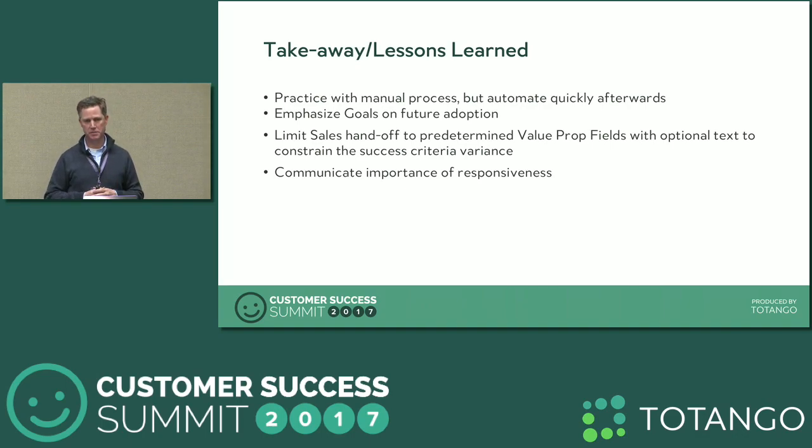Communicate the importance of responsiveness. This is something that is probably not talked about very much, but with customers, they get distracted. They might not realize that the fact that they're not responding to you is actually having an impact on how you go about this process. It may give you a lot of anxiety that they're not communicating, yet things are okay.